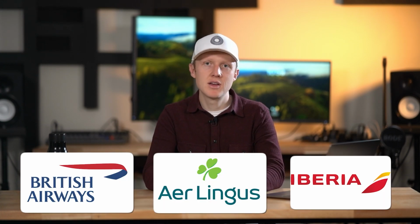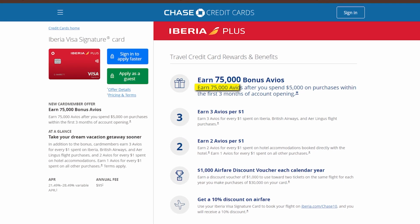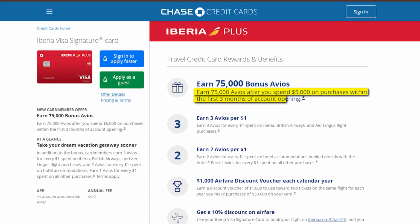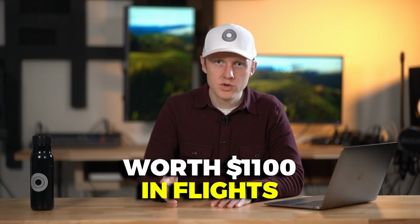Let's move on to looking at some airline cards, and we'll rank 3 cards that are from different airlines, but are all very similar. Although these cards are from different airlines, they share the same points currency called Avios, and they are the British Airways, Aer Lingus, and Iberia credit cards. All 3 of these cards have the same bonus of 75,000 Avios after spending $5,000 on the card in the first 3 months, which I would value at around $1,100 in flights.